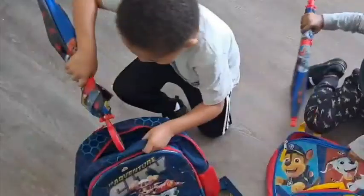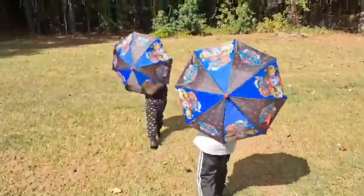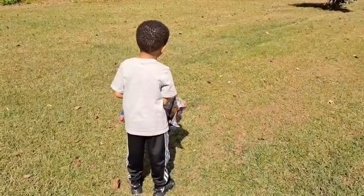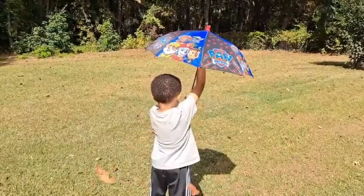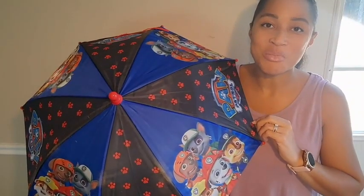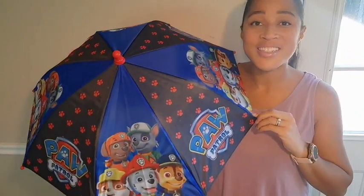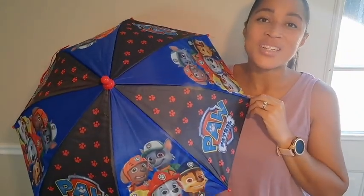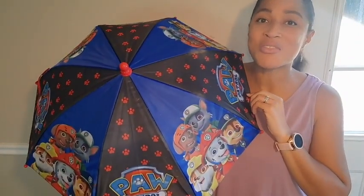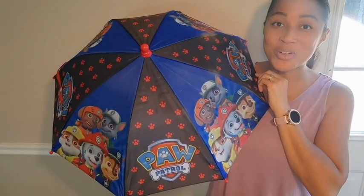See that? Perfect fit. They're also useful if you live in a warm climate and need to block out the sun. And they're also perfect for just playing around and having a good time. I love this umbrella. It's handy to have on those rainy days, but sometimes it's just good for some good old backyard sunshine fun.